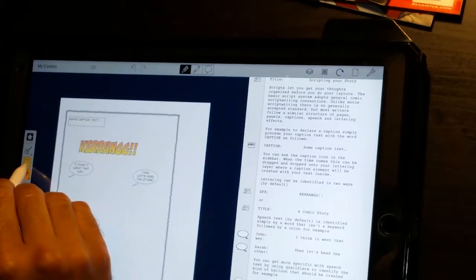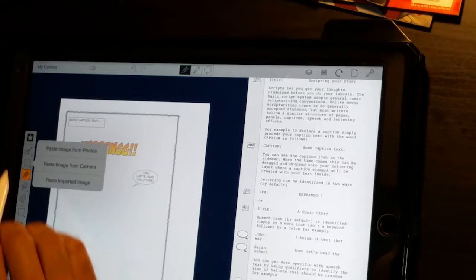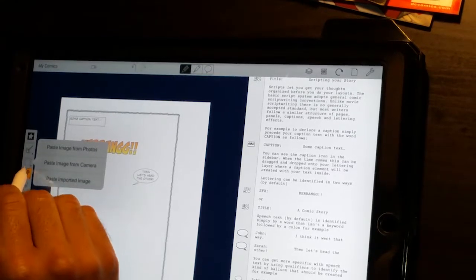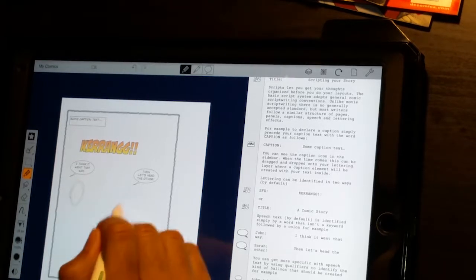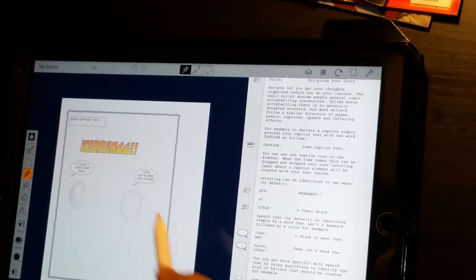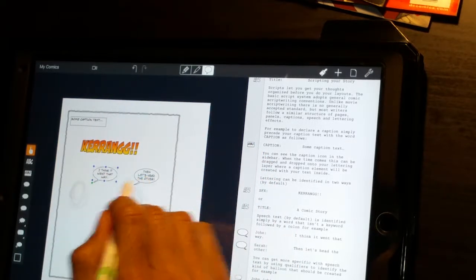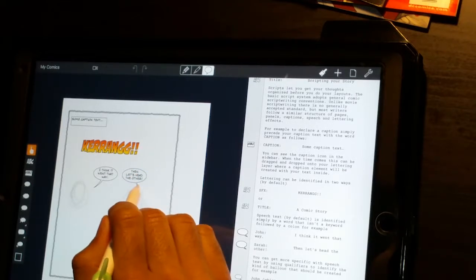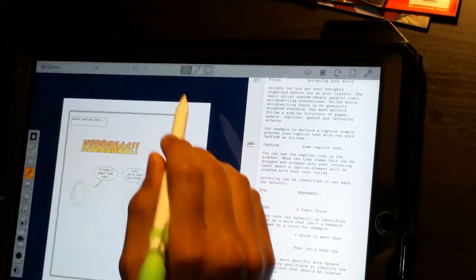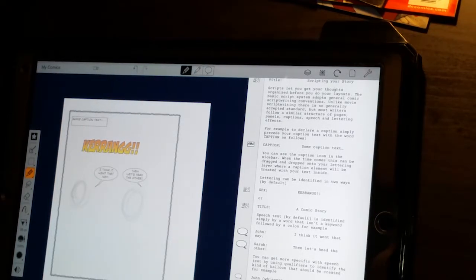And you may have to import an image. You could paste the image from your photos, or take a picture with your camera. But if you're just going to be drawing it out, you want to start thinking about where the characters are going to go and what's happening. You get to start playing around with that, move things around. So it's intuitive in the form that once you see where the tools are, you can start playing and exploring and testing things out, see how it works, right?